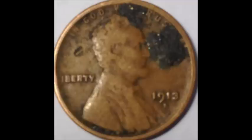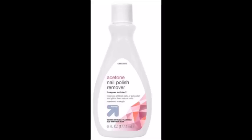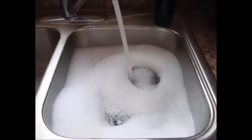So one of my suggestions for you is if you have a coin with lots of gunk on it, or it has glue on it, or gum, something along those lines, with the Lincoln cents, if you take a Q-tip and some acetone, acetone will clean it right off. It definitely will. Now, if you leave that coin in acetone for an extended period of time, you will damage it. And as soon as you are done wiping it down with the acetone, make sure you immediately rinse it off with warm, soapy water.